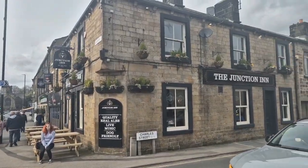We're starting just on the outskirts of it, like we always like to do, and we'll work our way into Otley Town Centre. So pub number one of the day is going to be this. It is called the Junction Inn.